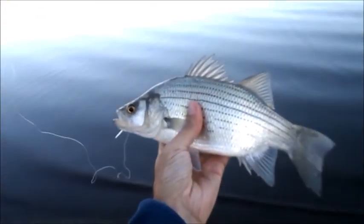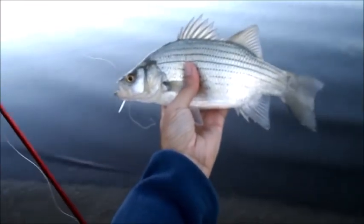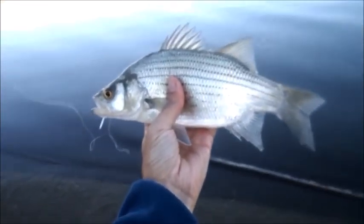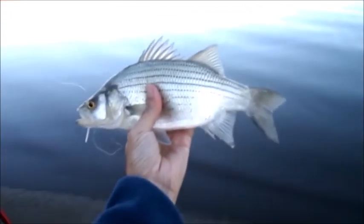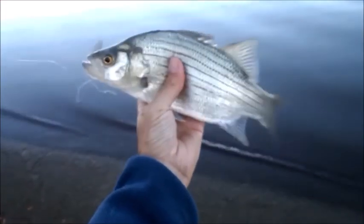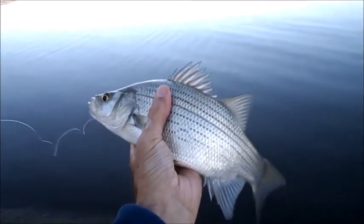Of course, I had to walk out into the lake to get it, but I finally got out far enough, get past the small ones, and maybe there are a couple of big ones out there. This guy's probably about a four-year-old fish. I think I'll get a weight on him. 1.1 pounds.